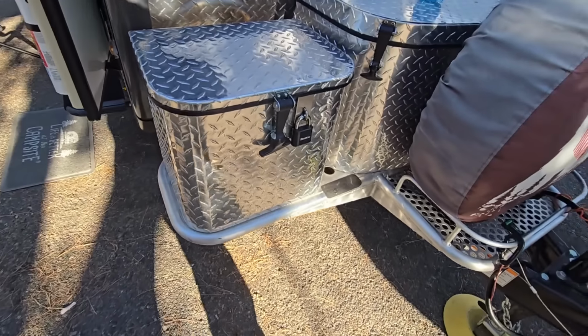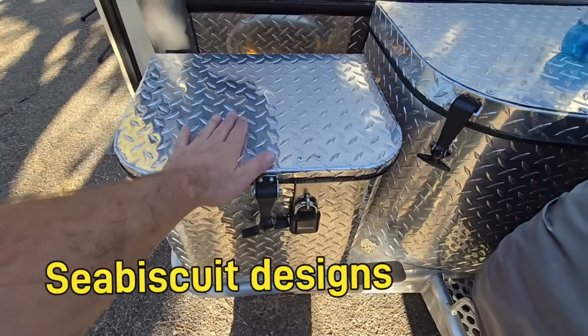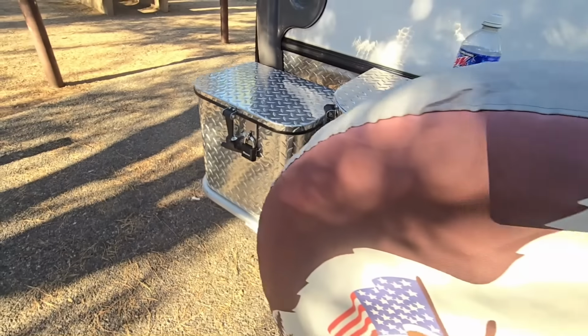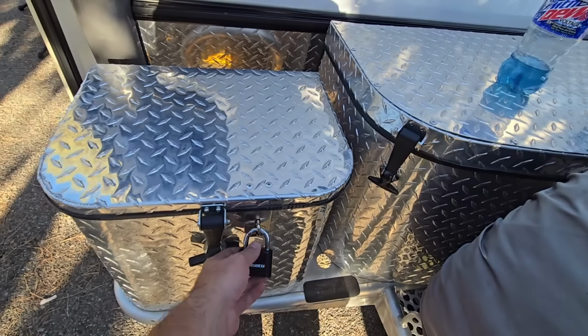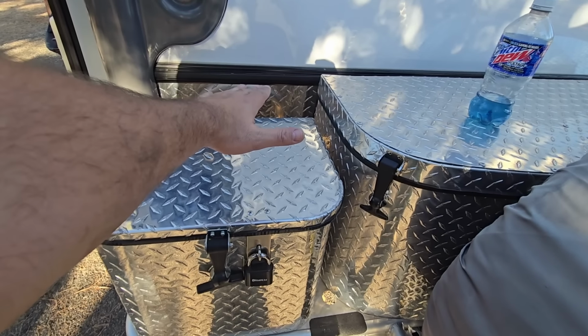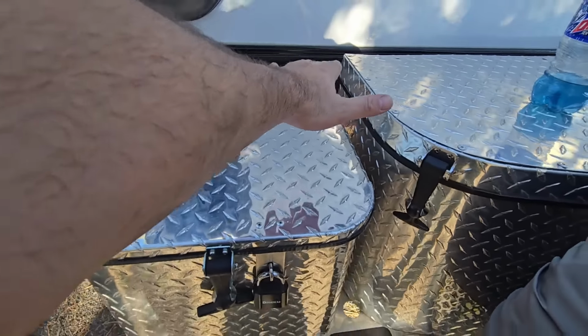Next, the modification almost every tab owner does. They add a nice set of these boxes on the side to match the center box to store stuff because we don't have a lot of storage space. Now these are really expensive, but I'll tell you right now they are worth every penny. My only mistake was I should have just went and got over the extra $100 and got the slightly taller set or whatever it was, because that much more space could have made a big difference.